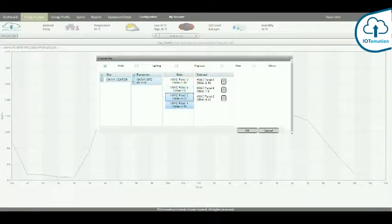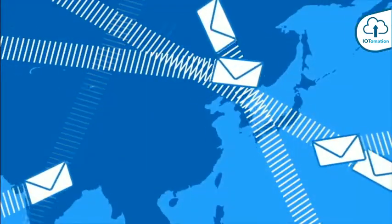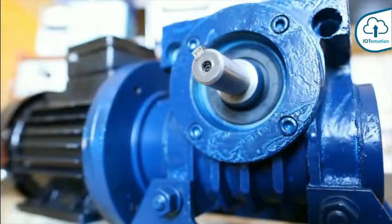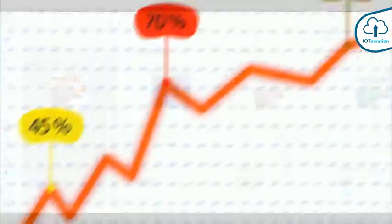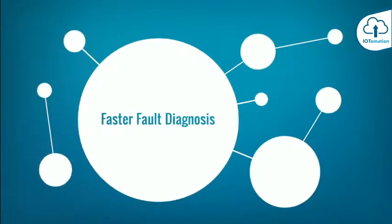iBEMS allows quick and easy data trend comparison, along with generating alerts, maintaining history and comprehensive reporting. In case of any fault or anomalies in the connected equipments, automatic sparks or alerts are generated. This makes maintenance particularly efficient by quickly accommodating to the requirements of building.